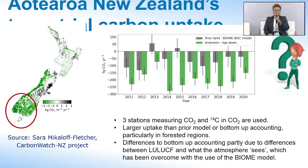emissions. So what they've seen is that when they use atmospheric observations of CO2 and carbon-14, and they've done the attribution of these uptakes to the land use land cover sector, from the observations which are in green, you can see that the uptake is actually much larger than reported. And this is really great, yeah? So the uptake is much better.